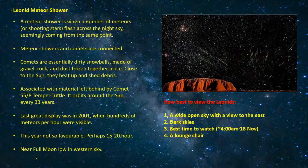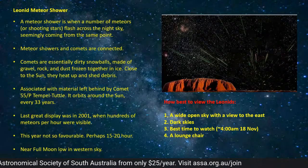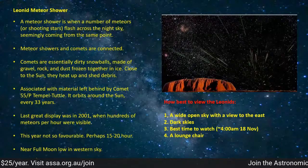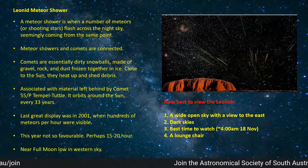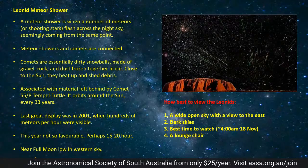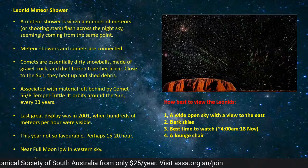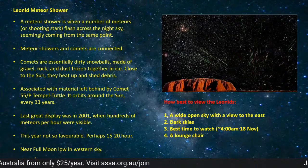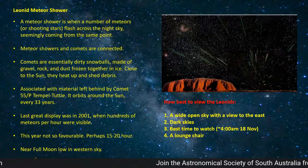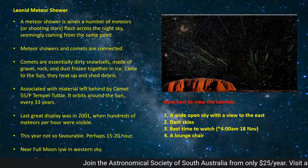Another event for you to look forward to this month is the Leonid meteor shower. The meteor shower is associated with the material left behind by Comet 55P Tempel-Tuttle. It orbits the sun every 33 years. The last time we got a really good view of the Leonids was back in 2001. Not expected like that one for another 10 years or so. At that time, we had hundreds of meteors per hour. This year, I would expect 15 to 20.